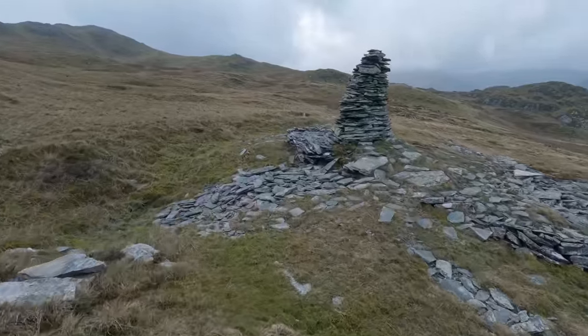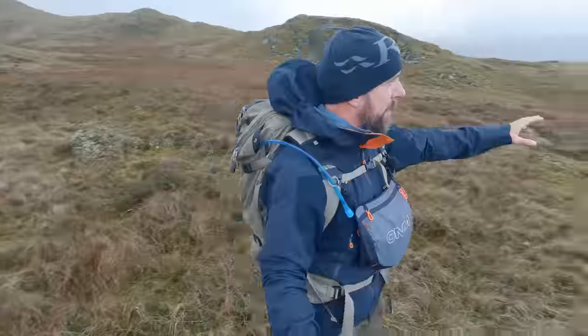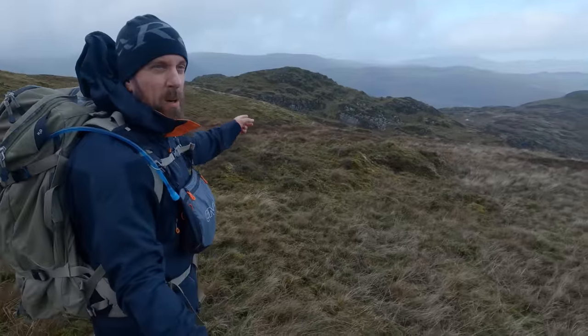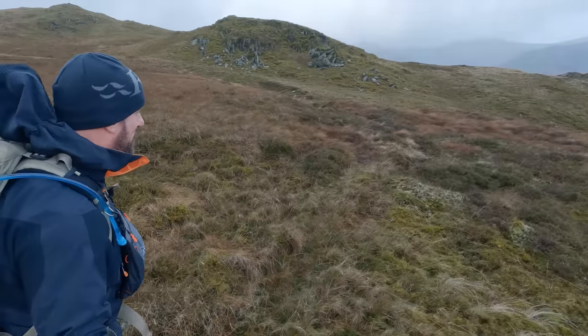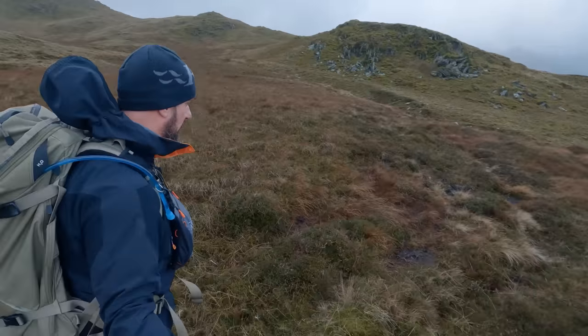Okay, let's get over towards the Knight. Because of that little quarry there, I'm actually slightly above the Knight now. And I don't know if I really want to drop down to it. It's not really that special when you're up close. It looks better from the lake and from down by Hallin there.